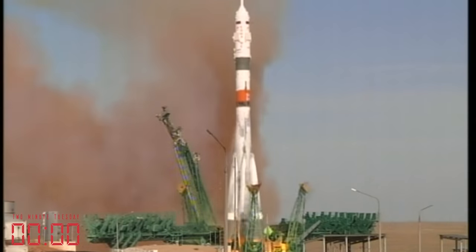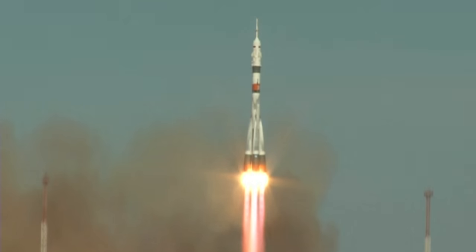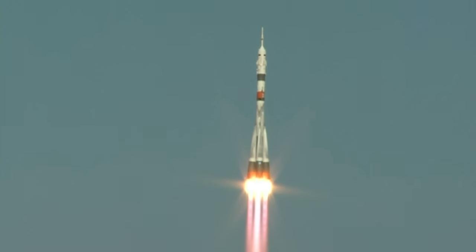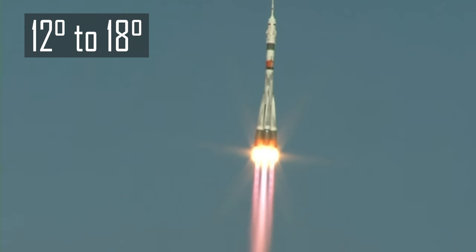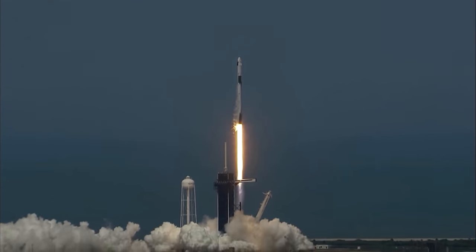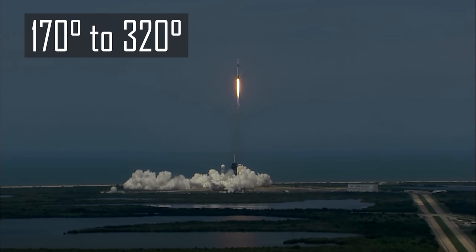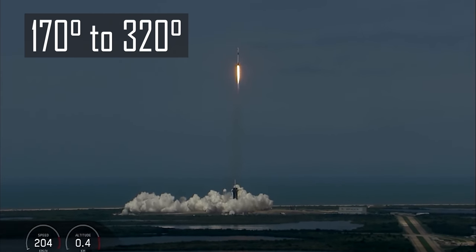Launch windows have to fit within a certain range of phase angles. In order to perform a fast rendezvous like the Soyuz, you need ultra precision, and your phase angle needs to be within 12 to 18 degrees, a 6-degree range. However, a longer rendezvous opens you up to more launch opportunities because you could launch with a phase angle that has a much larger range, something more like 170 to 320 degrees, which is a 150 degree range. So really, the reason the Soyuz can do it comes down to four things: the confidence in their systems, the vehicle performance, modern technology, and the desire to actually do it.